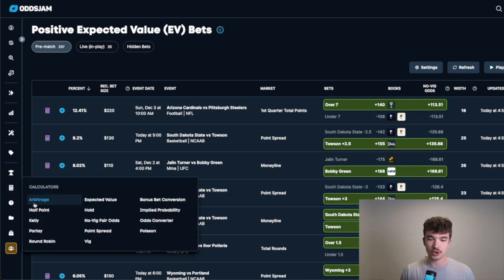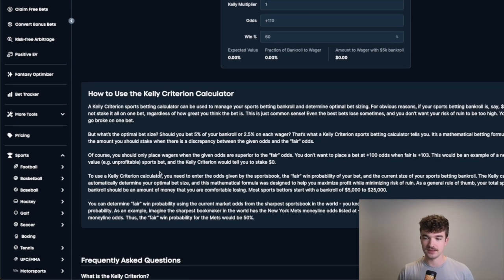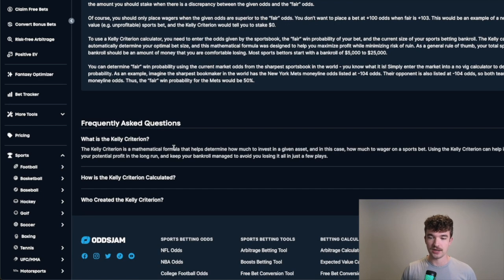So let's go back to the Kelly criterion calculator here and dig into exactly what this is. What is the optimal bet size? 5%, 2.5% each wager. This is exactly what the Kelly criterion sports betting calculator tells you. A mathematical betting formula that calculates the amount you should stake when there's a discrepancy between given odds and the fair odds. That's what plus EV is. So obviously we want to find plus EV bets. We're not going to be taking negative EV bets, right? And so what is this Kelly criterion?